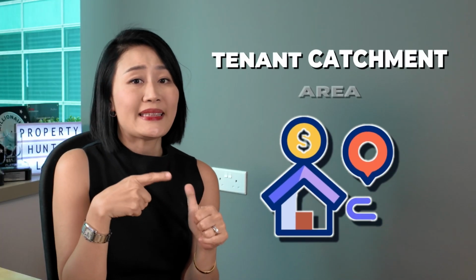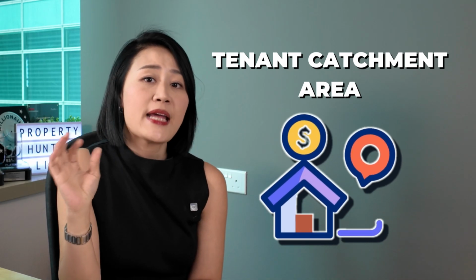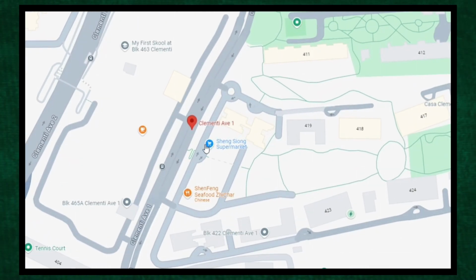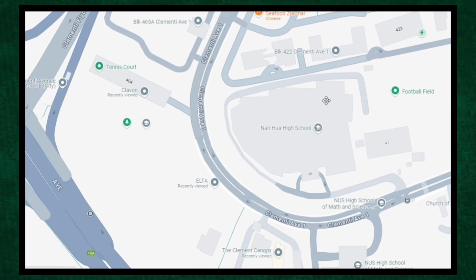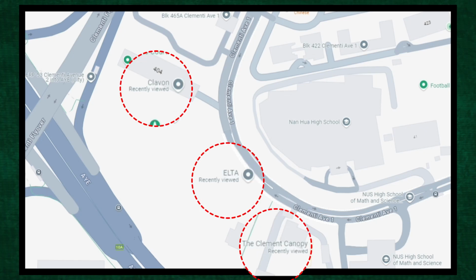So when we look at rentability, we need to figure out a few things. One of them is what we call the tenant catchment area. So where are you able to find your potential tenants in the future? If you take a look at the map of Clementi Avenue 1, where Claremont is, where Clement Canopy is, and where Elta is right in the middle, you will see that there are quite a few tenant catchment areas, which means potential tenants that will be working around the area.